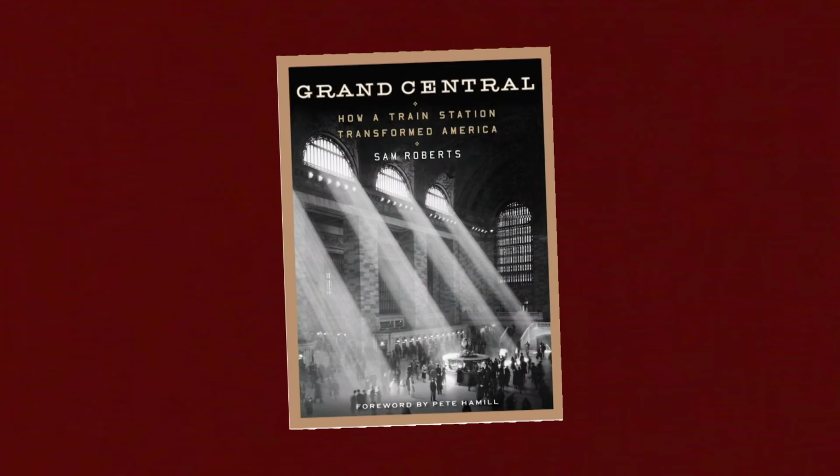And I still ride in the front car of the subway so I can look out and see the tracks. I remember going down to Penn Station and walking all around in Grand Central, which incidentally, your book about Grand Central Station is wonderful. Thank you. And people should buy that and read it. It's just an incredible testament to such a monument.